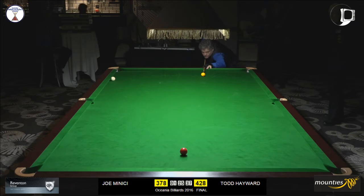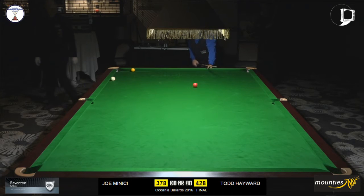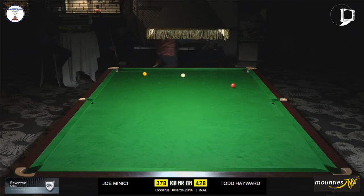3-cushion cannon? I think so. 1, 2, 2 cushion cannon. And he's just slid past that one. Most players play that as a 3-cushion, so yeah, they're knocking the white ball back out of balk. That's right. Rather than a 2-cushion. He's left Todd with half an opportunity here. He just ran through that one a bit too much. He was trying to go off the red there.